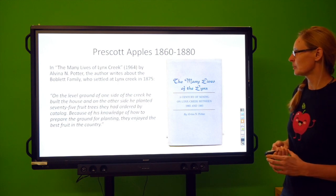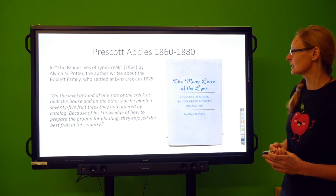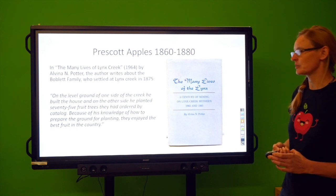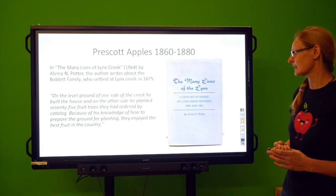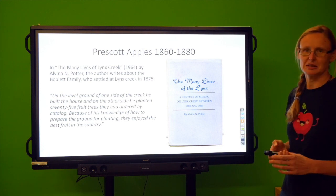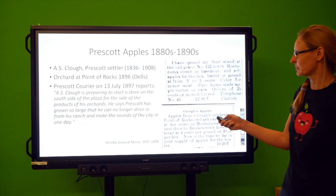And she says that the Boblet family, who settled at Lynx Creek in 1875, the head of the family, on the level ground of one side of the creek, he built a house, and on the other side, he planted 75 fruit trees they had ordered by catalog. Because of his knowledge of how to prepare the ground for planting, they enjoyed the best fruit in the country. Well, people always said it was the best fruit in the country, so they probably exaggerate a little bit, but they definitely were proud, obviously, of their apple trees. And interestingly, ordered by catalog.